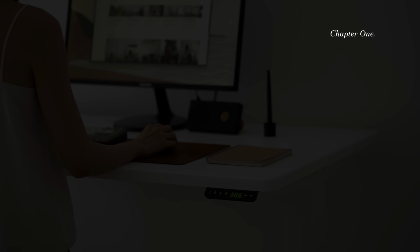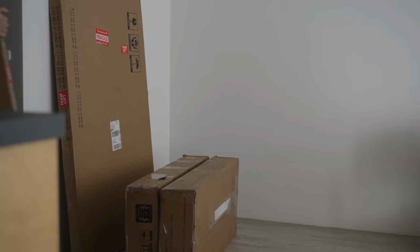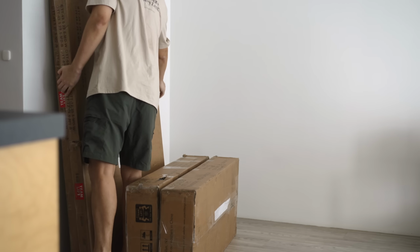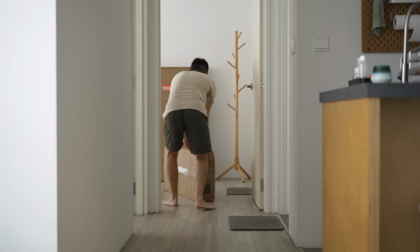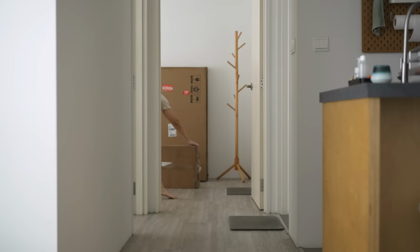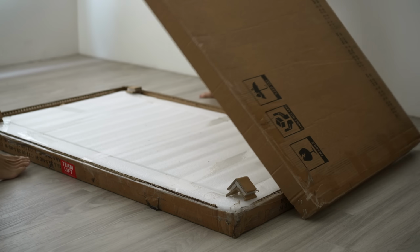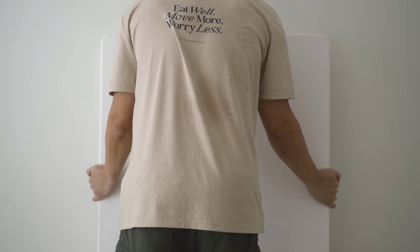Let's start from the beginning of our experience. Our tabletops and table legs shipped out as separate packages at different times, but coincidentally, they arrived on the same day less than an hour apart. Our first impressions were positive. Everything came securely packed and well protected, and both the tabletops and legs felt well built and very heavy.